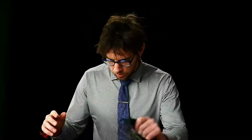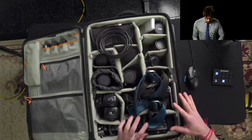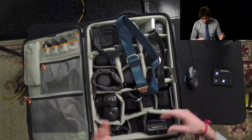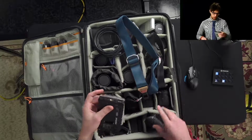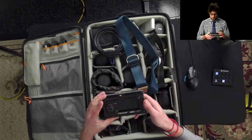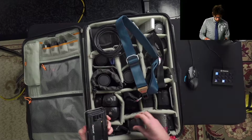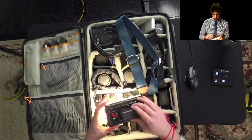Okay, so let's start at the bottom of the bag, and we will work our way kind of up towards the top, since I've kind of already talked about these a little bit. So this is a new purchase this year. These are the Aputure F1s, I think, or 5s maybe, who knows. They are great. They are super bright.